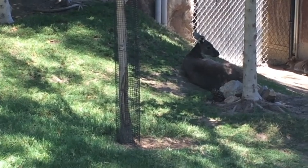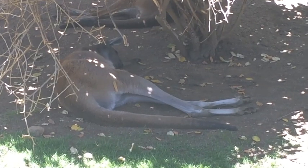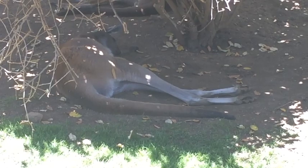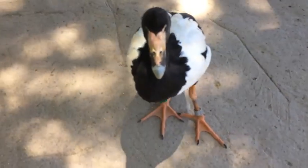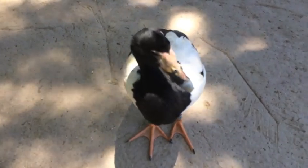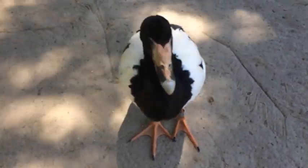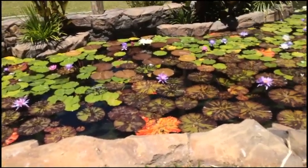More marsupials. Hey. Getting in the shade, it's getting hot. They're the smart ones. There we go. Little honking. More beautiful landscape.